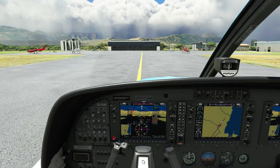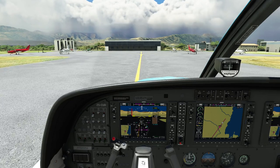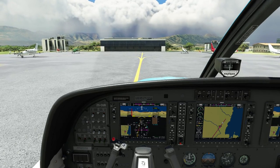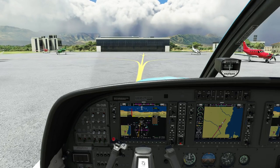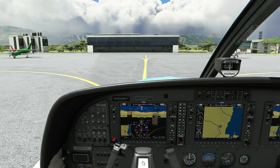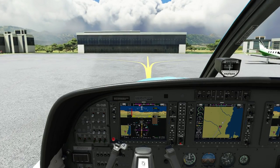Birmingham 5-7, Tango Tango is out of 18 for 1-1000. Victor. 5-7, Tango Tango, Birmingham approach. Birmingham altimeter is 3044. Turn right heading 100, vector visual approach, runway 6. 5-7, Tango Tango. 7 Tango Tango, just to maintain tree top.